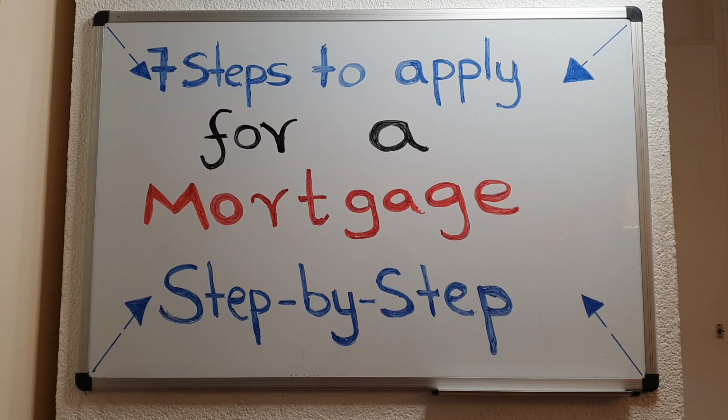The mortgage lender will conduct a valuation on the property you intend to buy, and this confirms to them that the property is worth roughly what you intend to pay for it. The lender will also do a thorough check of the paperwork you have provided and your credit record. And this search will appear on your credit file.